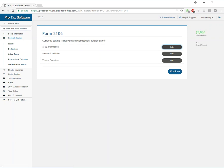Again, there are 9 pages of IRS rules stipulating this then that, that then this, and so forth. So make sure that you're familiar with those, just to keep yourself out of hot water and so forth, and life will be good.